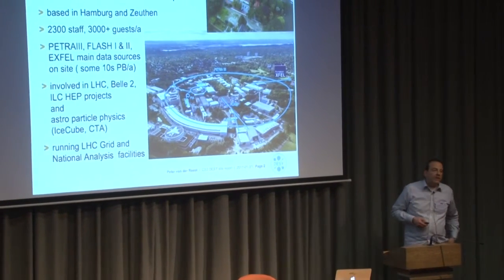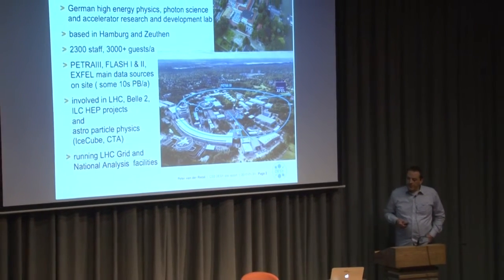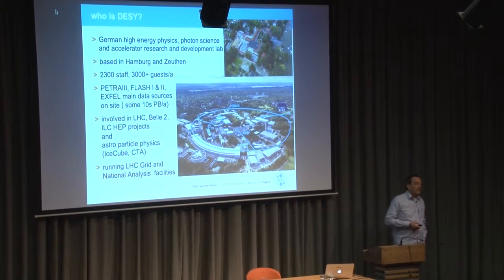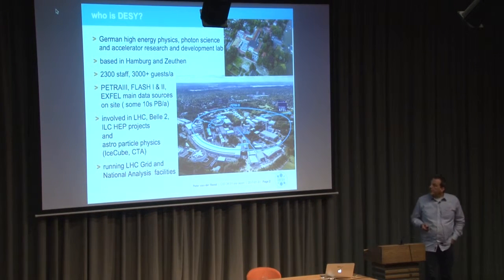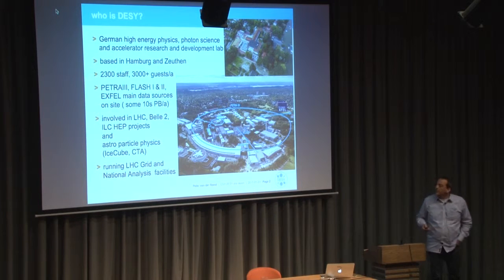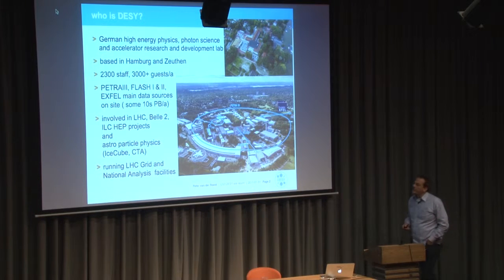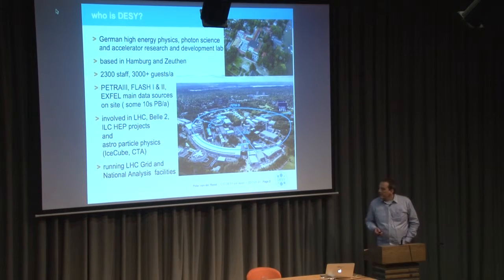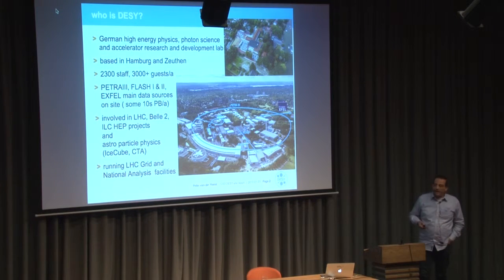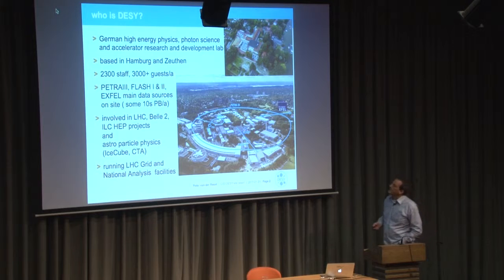Beyond photon science, we're involved in particle physics, both in LHC but also in BEL2, in the International Linear Collider project, and also in astroparticle physics, IceCube at the South Pole, and CTA, the Cherenkov telescope array that's being built as we speak. And of course, another big machine we have is the computing infrastructure for LHC grid and our national analysis facilities.